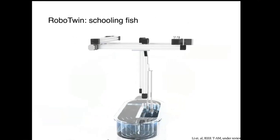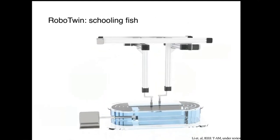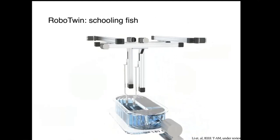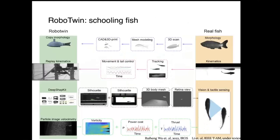So the first platform is the robotic fish. We have a schooling robotic fish, and this robotic fish is supposed to have the same morphology, swim with the same kinematics as real fish, and have the same body undulation pattern. We are trying our best to keep everything as close as possible for the robot to replay the movements of the real fish system.